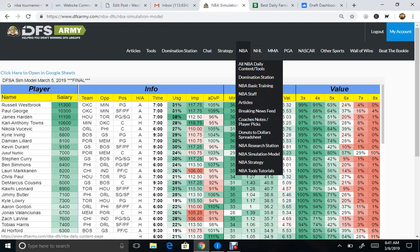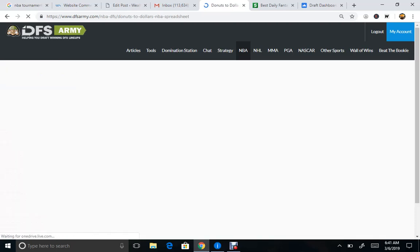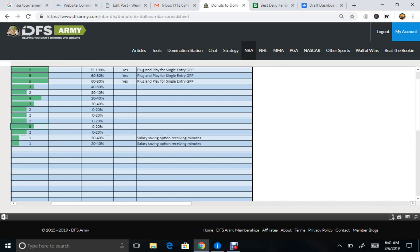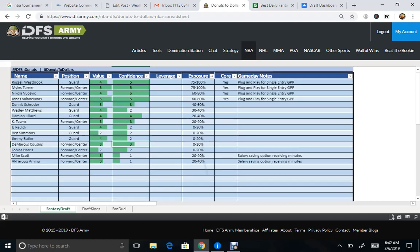The other thing you want to look at is the Donuts to Dollars spreadsheet. Sorry to bring out another spreadsheet, but that's what's needed right here. The example was from yesterday here on these, by the way. These two spreadsheets are not out yet. It's just showing you some essential plays from yesterday, such as Turner, Vucevic, unless this was updated for today.